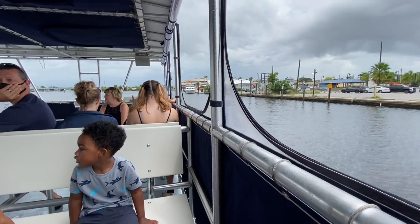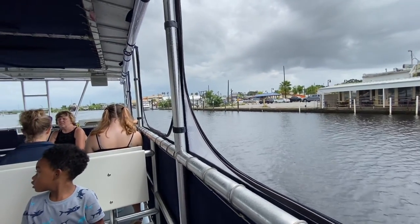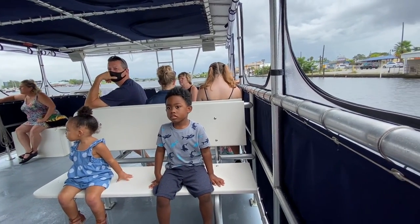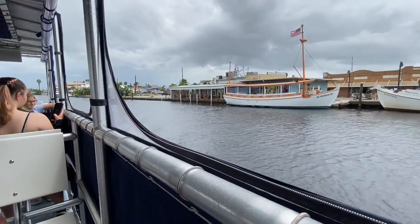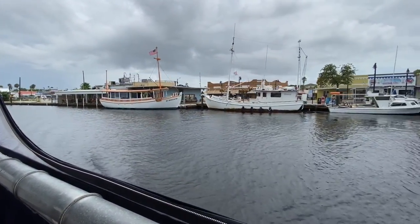Now today we're going to be traveling along the Anclote River. It's going to be about 4 nautical miles before we reach our destination out into the Gulf of Mexico. On the way, we're going to show you some points of interest. Tarpon Springs does have 4 major industries. We have fishing, shrimping, sponging, and we have crabbing.